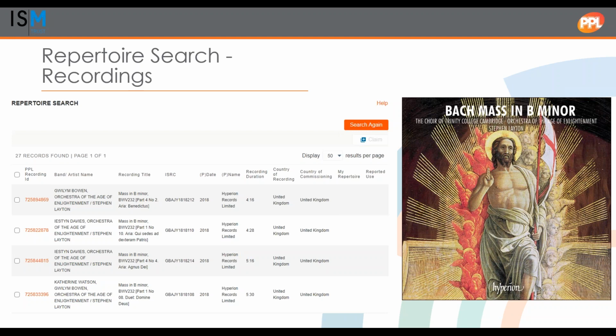If you perform on this recording, under the My Repertoire heading, you'll see a head and shoulders that indicates you are present and listed. And if that recording has been used in the UK or internationally, and this use has been reported to PPL, you'll see a loudspeaker under the reported use column. But please note, this does not always necessarily mean a payment will be forthcoming.